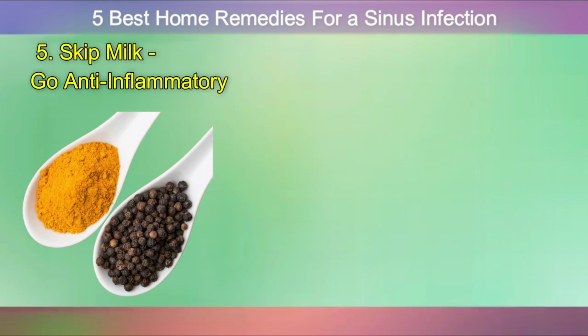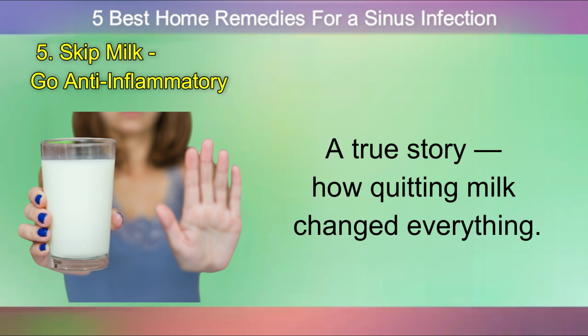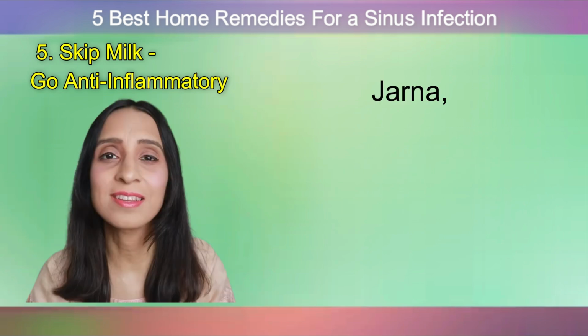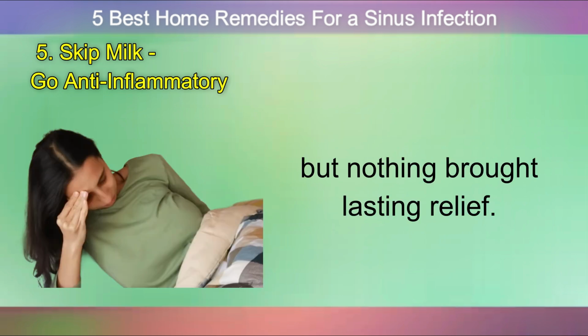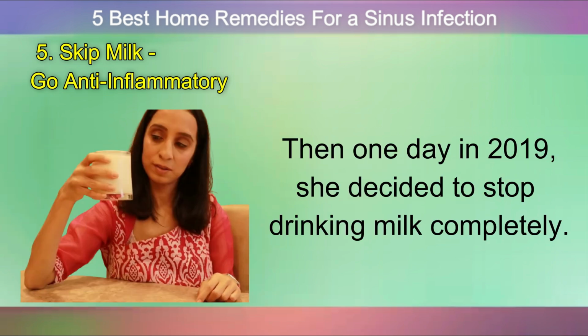5. Skip milk, go anti-inflammatory. A true story, how quitting milk changed everything. Let me share something truly inspiring. Jarna, a 41-year-old mother of twins from India, had been struggling with chronic sinusitis for many years. She had tried everything: steam inhalation, nasal sprays, aromatherapy, even surgery to fix a deviated septum, but nothing brought lasting relief. Then one day in 2019, she decided to stop drinking milk completely.